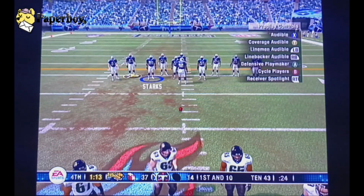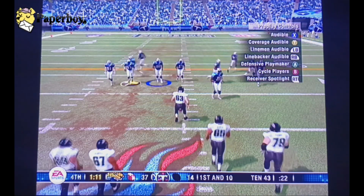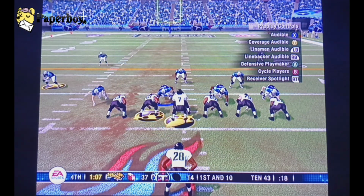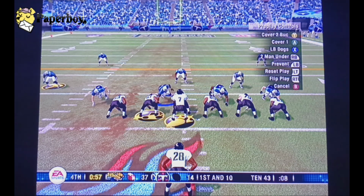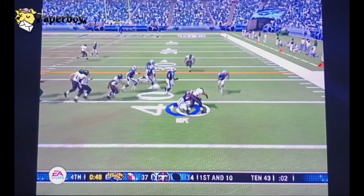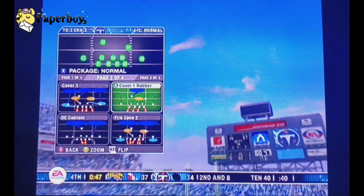In this situation, I think I'd go with this defense. Have one of your defenders play robber in the secondary, trying to intercept any pass that they want to throw in the middle of the field. Three techniques, spike. Overpower two. Hand off Taylor. Shows his quick feet. 2-yard pickup on that one.